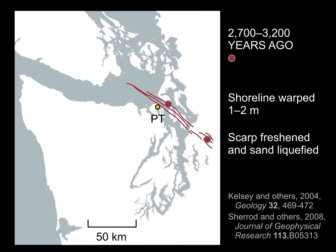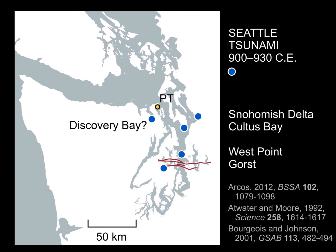And the nearer one is from some shoreline studies done at Crockett Lake and Lake Hancock over on Whidbey. The idea is that the Hancock side went down 1 to 2 meters relative to Crockett Lake about 3,000 years ago. So that's the evidence right now for young post-glacial movement on the southern Whidbey Island fault. Very impressive structure. And then the Seattle fault, that's a pretty spectacular one.